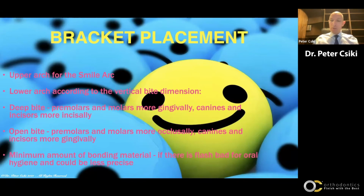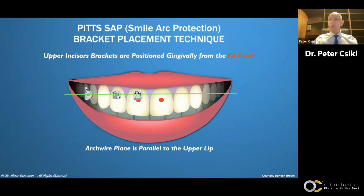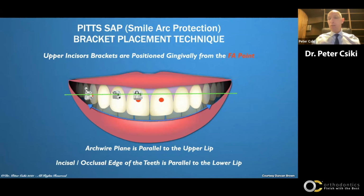We use the minimum amount of bonding material. If there is flash, it's bad for oral hygiene and could be less precise. So we always remove the flash, and especially we remove the flash on the gingival side of the bracket pad in the upper arch. We don't want to see any flash between the gum and the bracket. Okay, it's very, very important. So the upper incisor brackets are positioned gingivally from the FA point. And the archwire plane is parallel to the upper lip, and the teeth are aligned. I'm not talking about crowded teeth at the beginning of the treatment. And the incisal edge of the teeth is parallel to the lower lip. Okay, so this is how we do that.